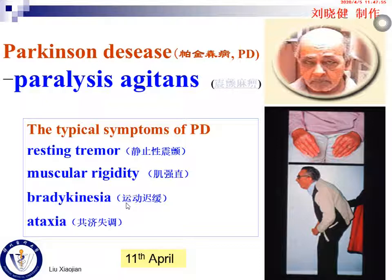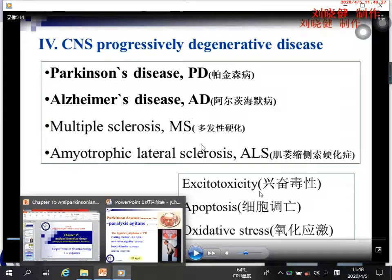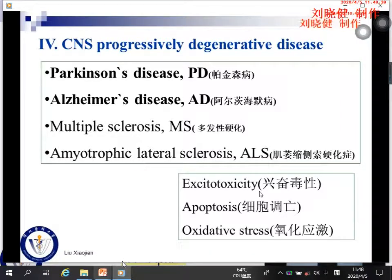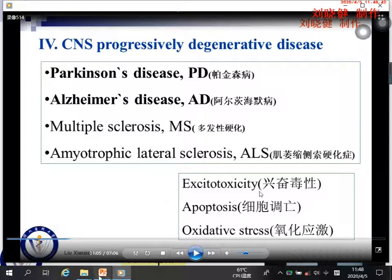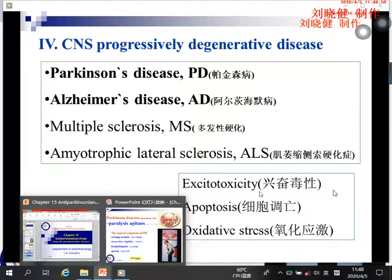So it's bradykinesia. And because of increased muscular tension, finishing some fine motor manipulation is very difficult for patients with PD. So here I have a video. I'm sorry, it cannot work. Later, I will insert this video in the PPTs because this app doesn't work with this video. Okay, let's go on.